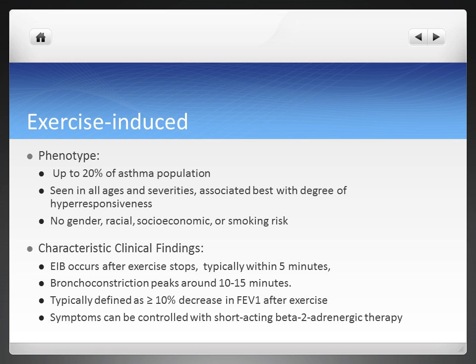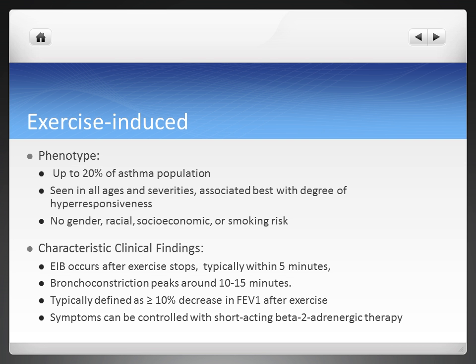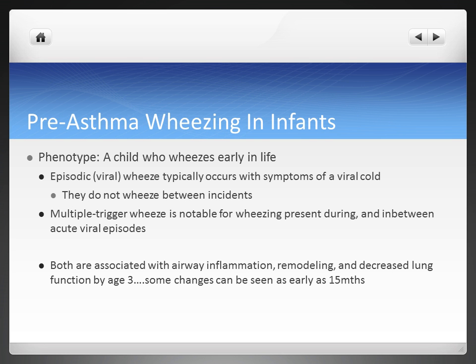Characteristic clinical findings of this is that asthma exacerbations are a result of exercise. Typically within 5 minutes of aerobic exercise, within 5 minutes after exercise stops, you're going to see this occur. Bronchoconstriction is going to peak around the 10 to 15 minute mark. Typically, you're going to see a greater than or equal to 10% decrease in that forced expiratory volume in 1 second after exercise. These patients have symptoms that are better controlled by short-acting beta agonists, like short-acting albuterol, whereas they're less responsive to steroids.